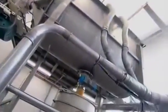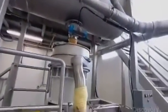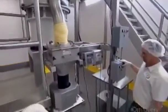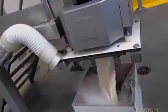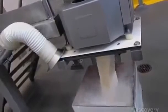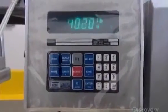Exiting the ribbon blender, the finished flavoring passes through a vibrating screen, a magnet, and a metal detector. The packaging equipment weighs a specific quantity and dispenses it into cartons lined with polyethylene. A suction hose vacuums what dusts up in the process because airborne powder is an explosion hazard.